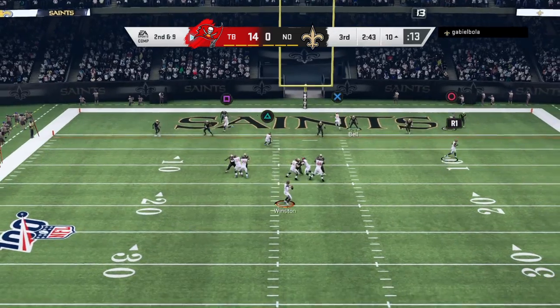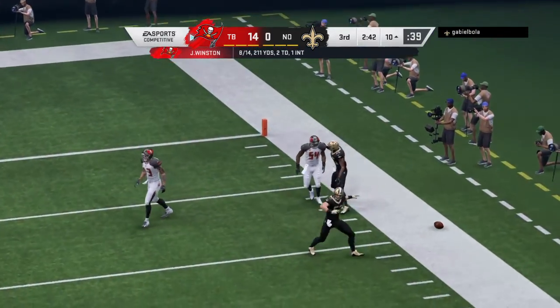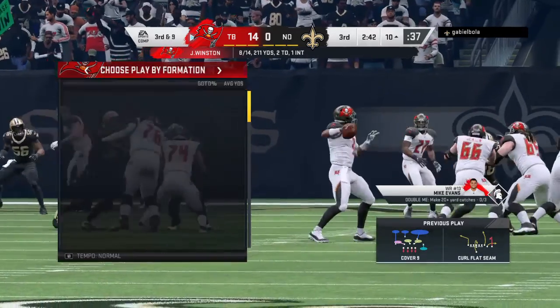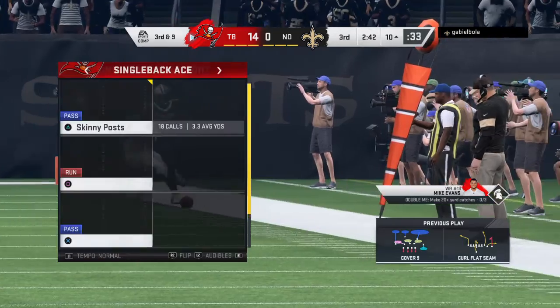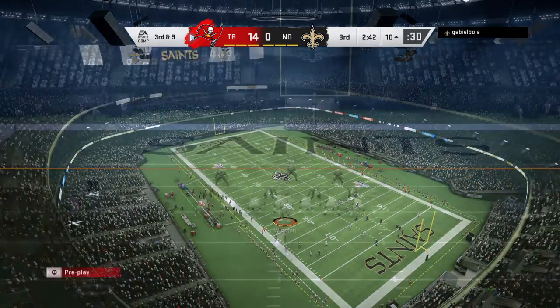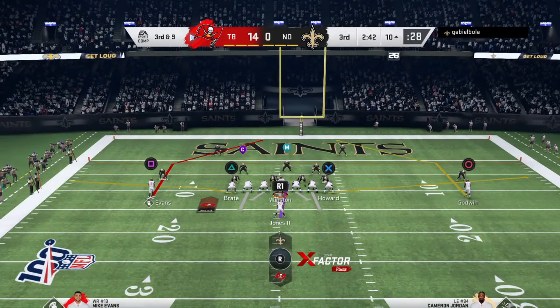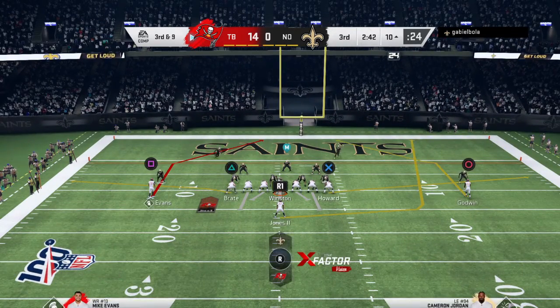On 2nd and 9, Winston. That is incomplete. Looked like he had a couple of different options as far as who to throw to on that play. And who am I to say this, but I'm not sure he made the right decision. Well, the window of opportunity is always going to be small in the NFL. That's why those quarterbacks who make quick decisions and have quick releases have the most success in this league.